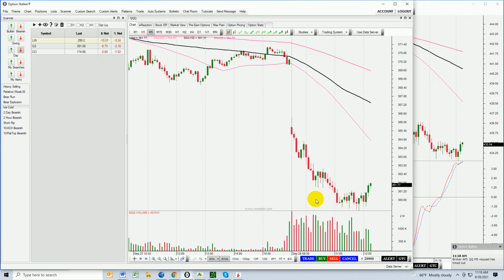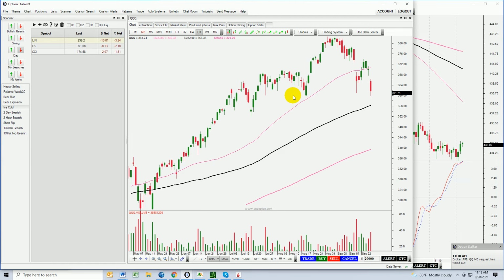You can see that it's found support here. It's starting to bounce off of that support, but on the daily chart, we can see that it's weak relative to the S&P 500. We've got a nice horizontal support level that was tested right here earlier today. I believe that it is going to test that 100-day moving average. If the S&P 500 continues to show weakness and it blows through the 100-day moving average, QQQ will also blow through its 100-day moving average.